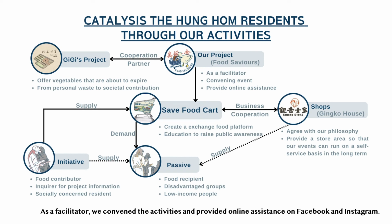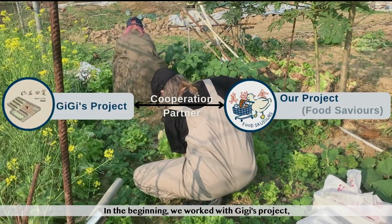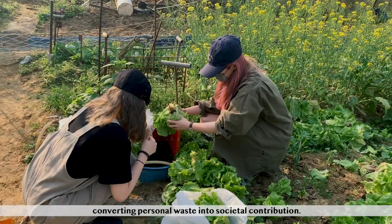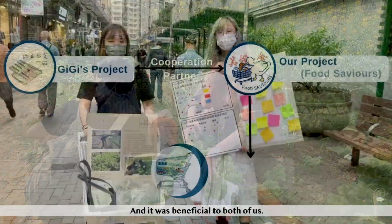As a facilitator, we convene the activity and provide online assistance on Facebook and Instagram. In the beginning, we worked with Gigi's project, in which her father offered us some vegetables that were about to expire, converting personal waste into societal contribution. And it was beneficial to both of us.